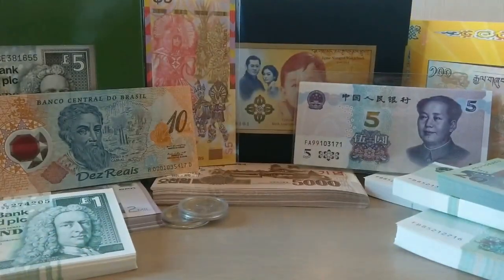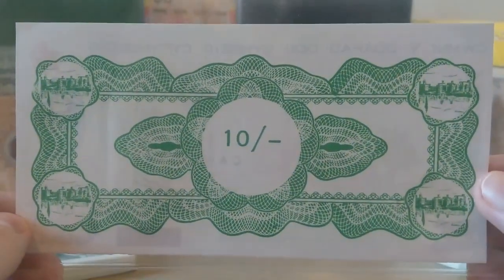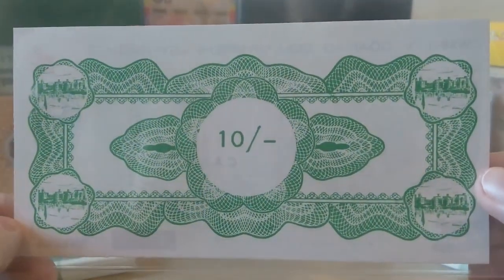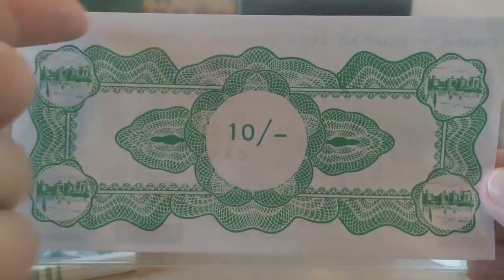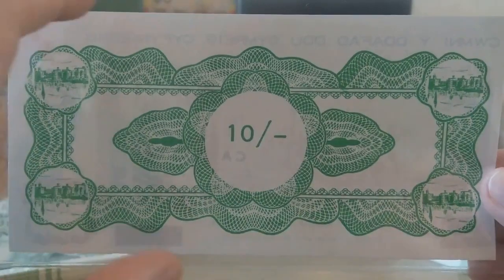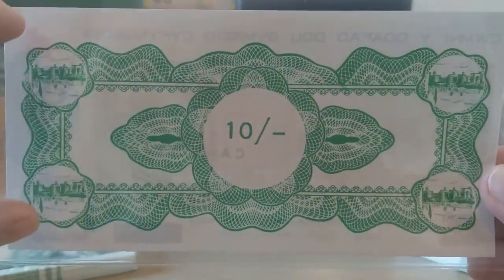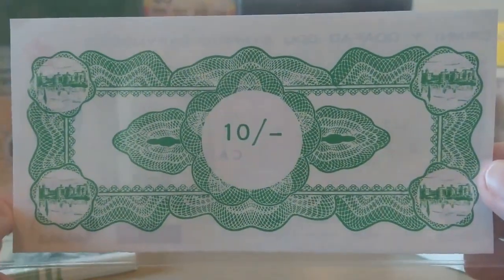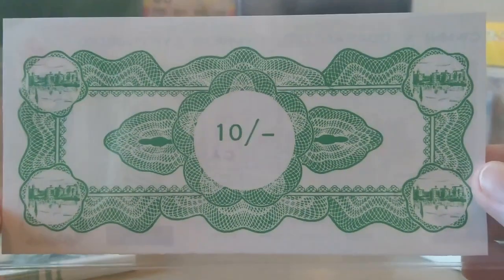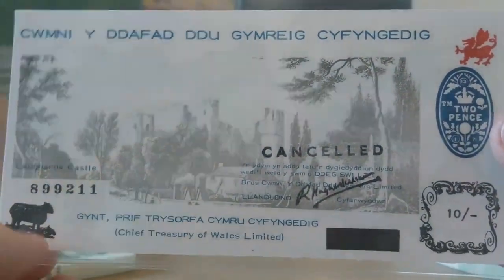Now if we spin it around and look at the back, and again I'm saying banknote, I should say promissory note, these aren't banknotes. You can see the reverse is actually quite simple, and the cut is not very good either. The image is set a little bit further down. It doesn't sit nicely in the middle. The orientation is not great. So slightly crappy on the reverse, I would say. But the front, the obverse, really nice.